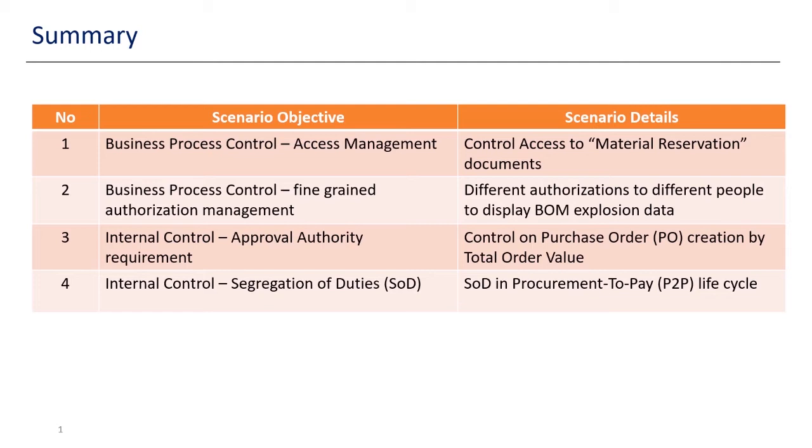In the last two scenarios, we'll be talking more about internal controls. Like the first one is on the approval authority. So we'll be demonstrating it using who can create a PO with what value. We have different levels people are assigned to, what we call a band, and then we will be demonstrating how we can implement such a solution using NextLabs to implement the approval authority requirement.